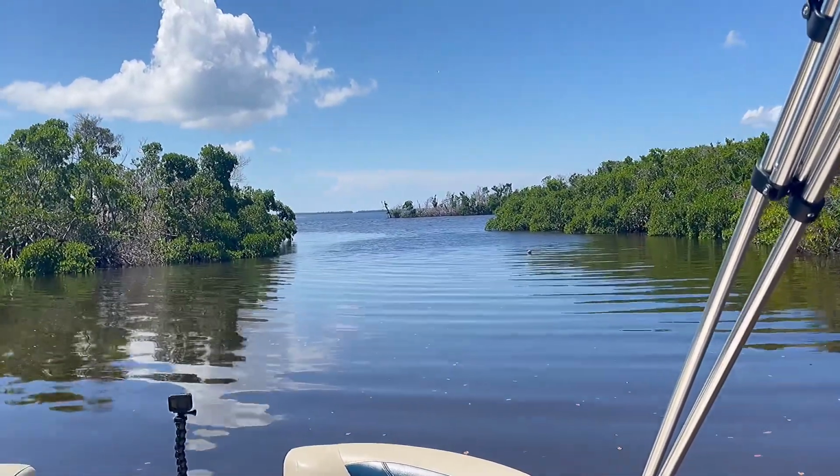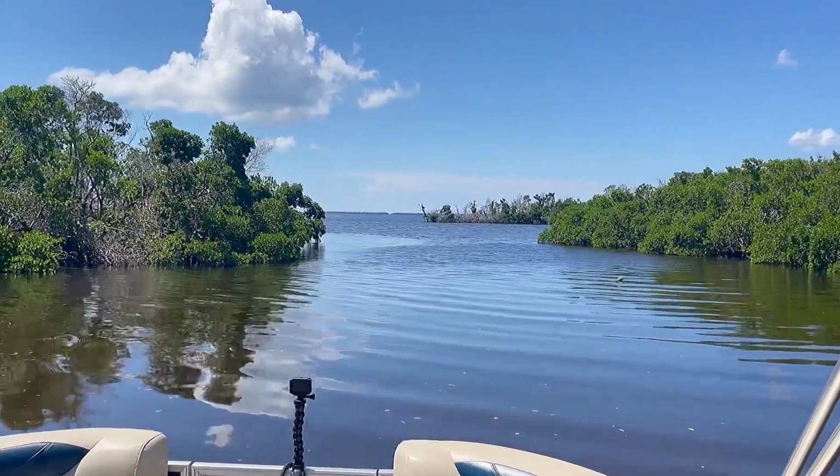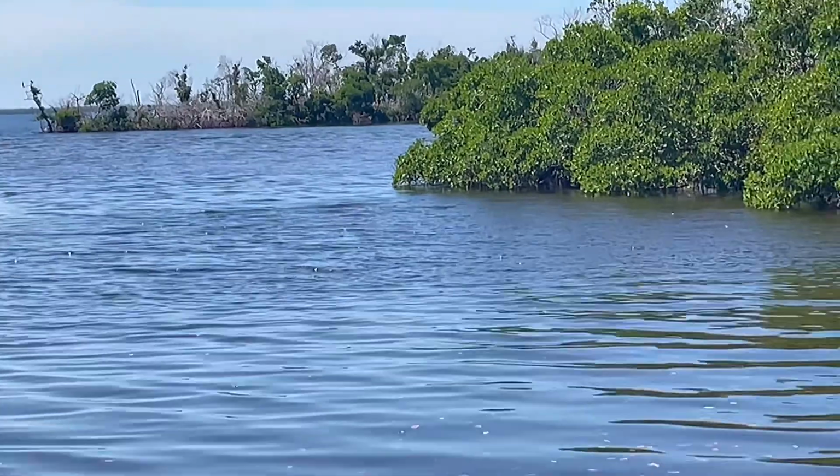But cutting through here, you can see it getting a little shallow. It's more brown where you can see the shallow portions. But I've been able to get through there okay. And we are at high tide.